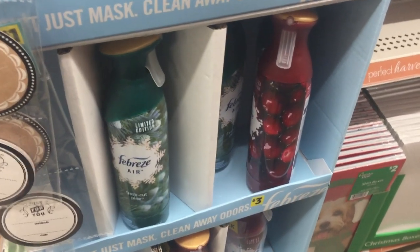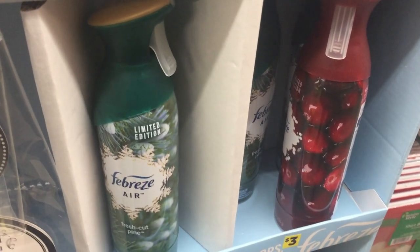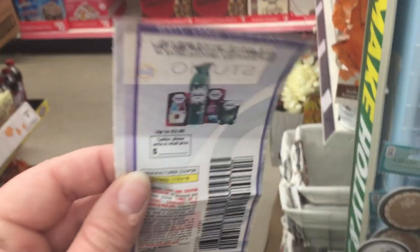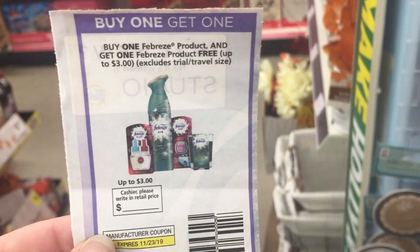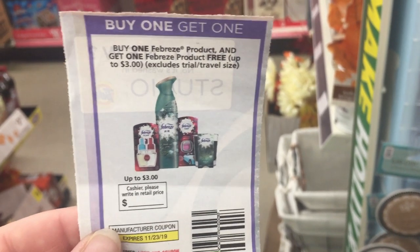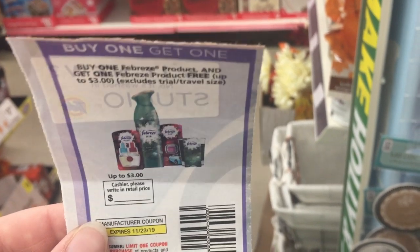Okay, the last two items that we're gonna pick up are two of the Febreze Airs. They are $3 a piece. I'm looking forward to these holiday scents, but get whatever floats your boat. So yeah, two Febreze Airs. We're gonna use this buy one, get one free coupon from the November P&G. You might also have a digital available for this as well. If you do, you can go ahead and use that, no problem, but I'm gonna use this and pick up two of those.